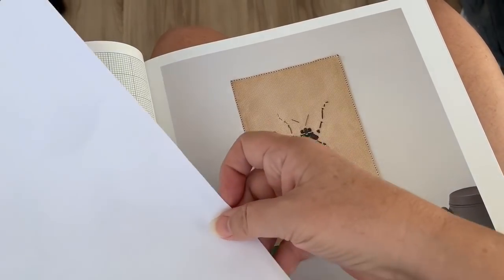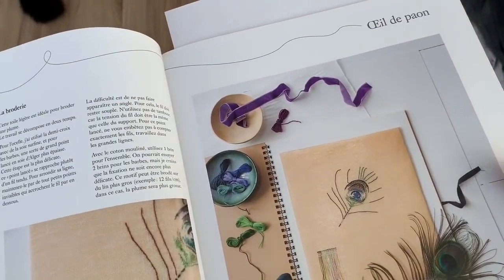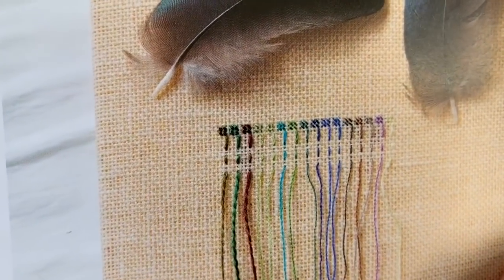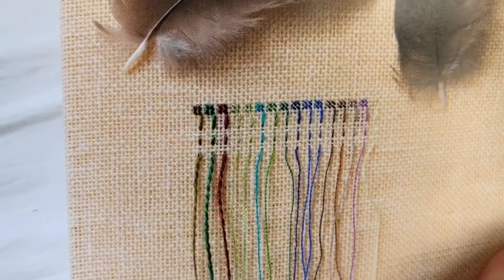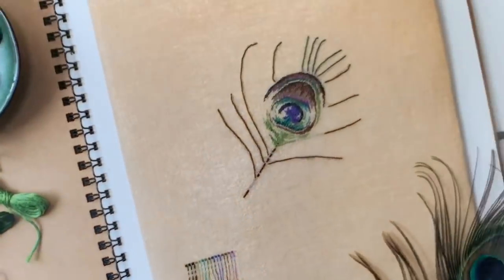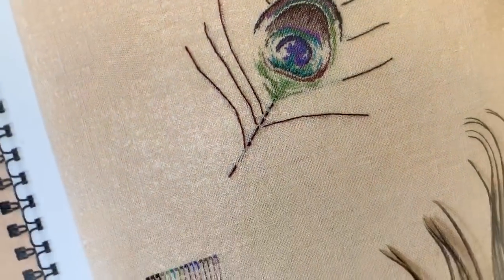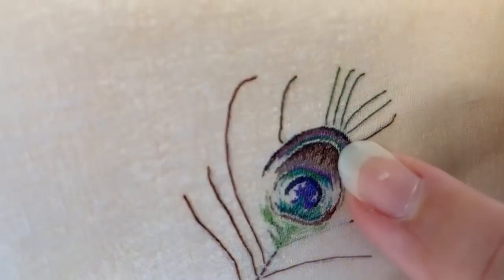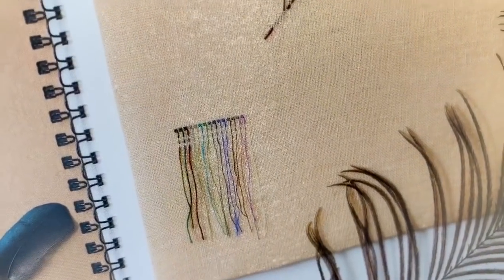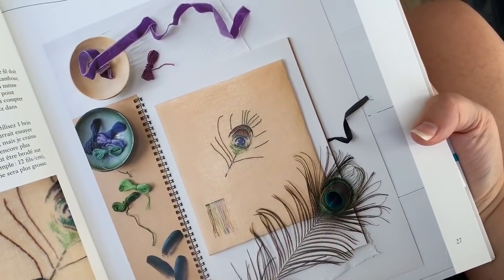All right, so let's see what we have next. Is it a safe page? It's a safe page. Oh, this one's for Letitia. The peacock feather. So here's another instance where she did a little sample swatch with all of her colors in a different way than that last time. And there's the peacock feather. So she has some tent stitches to make it kind of look more faded. Gorgeous colors. And I mean, look how close that is to the real thing.